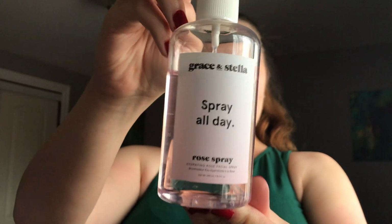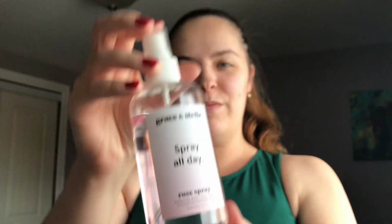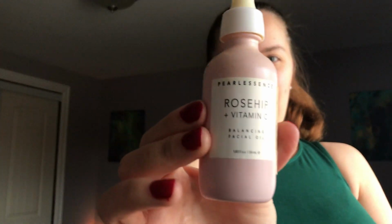So I start off with spraying my face. I have this Grace and Stella Rose Spray. I got it in a FabFitFun box. I used to use this Pearl Essence Rose Hip Oil, but I prefer the spray. It's just a little faster. Just shut my eyes and do that. So that's kind of like a moisturizer, I guess. I use it as a moisturizer.